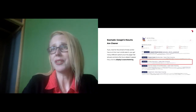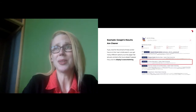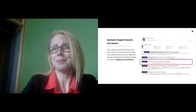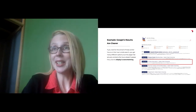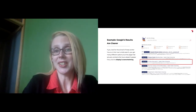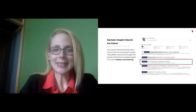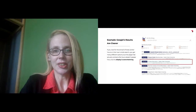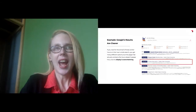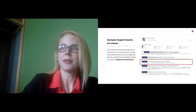If I'm looking for the fitness center hours, it's probably not going to help me if I narrow down to the course catalog or to public records. On the bright side, though, the query is still in bold, Gazette Fitness Center hours. So this is the maximalist approach to a higher ed on-site search. Let's see how it compares if somebody takes a minimalist approach.